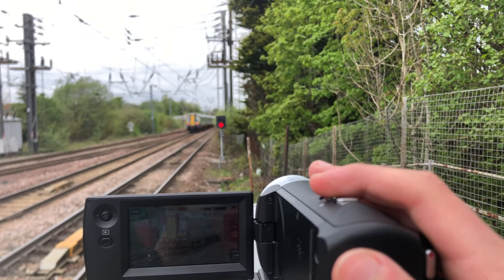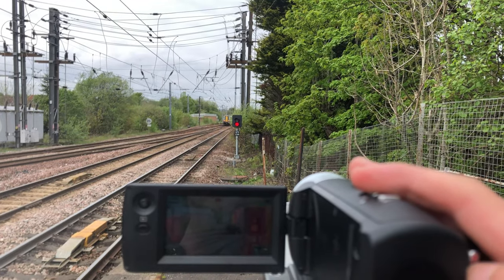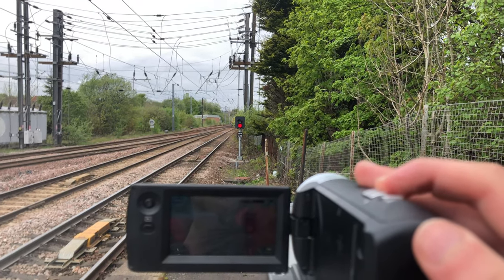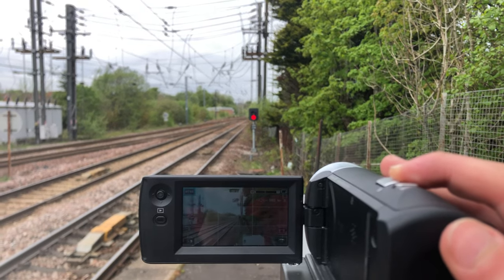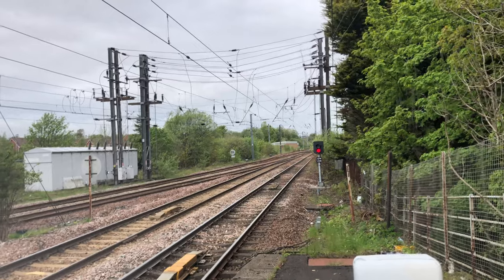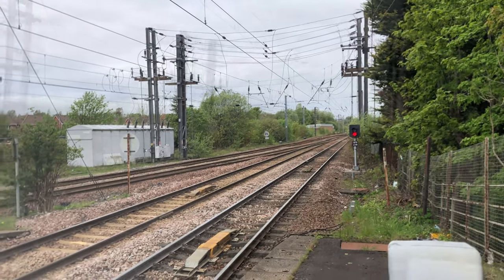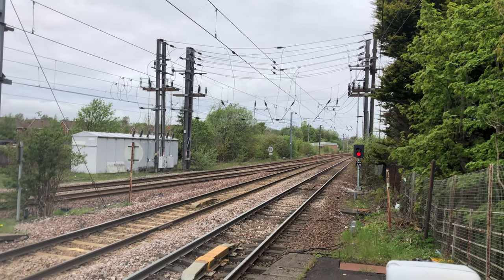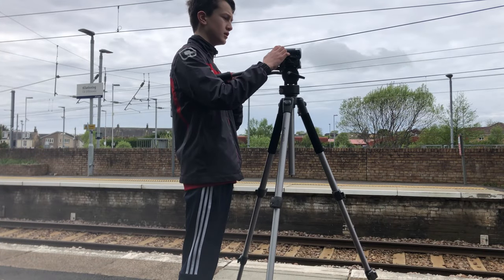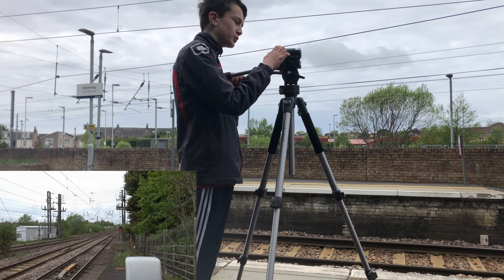It is running 4 minutes late and I have no idea why. I actually met a very nice man who was on that train, wondered what I was doing. And yeah, he said that I was very smart, so I'll take that. Here we have a 380 going from Glasgow to Ayr.